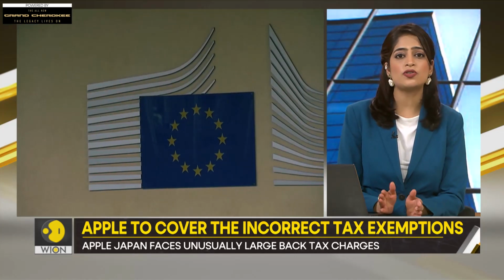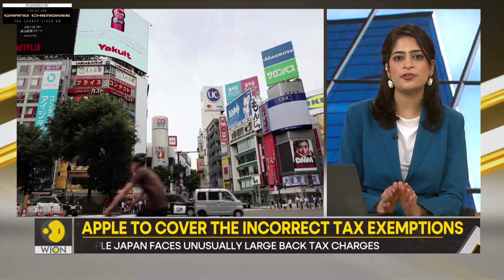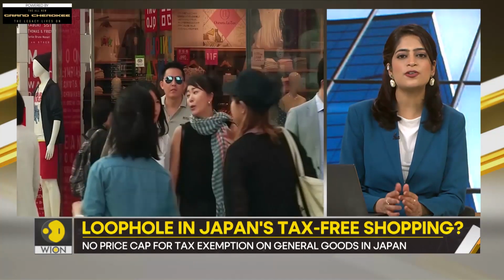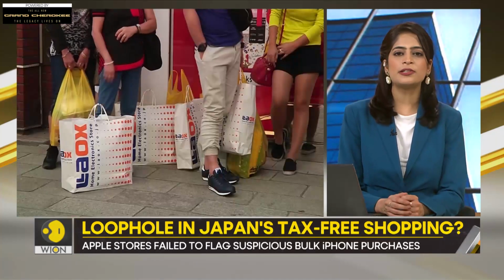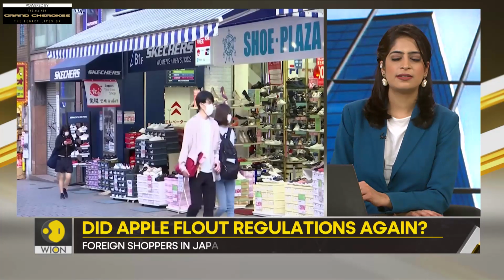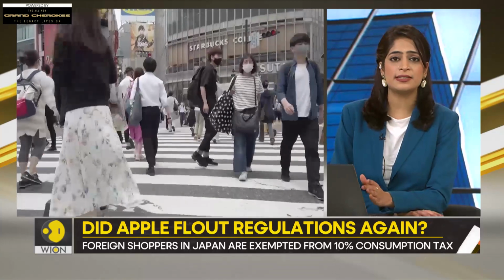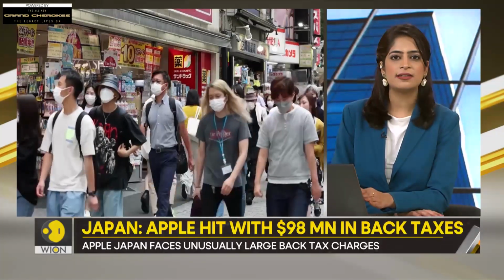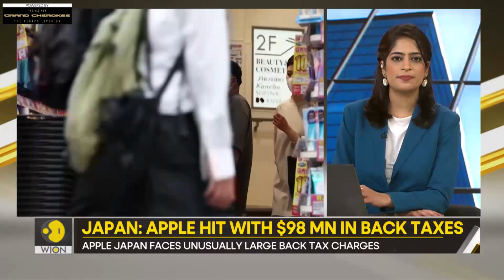But Japan does not charge tax to begin with. It generates more revenue as foreign shoppers find tax exemptions attractive. But it also raises the odds of incorrect exemptions. Resellers get away without paying the tax, and the sellers are made to pay for it.